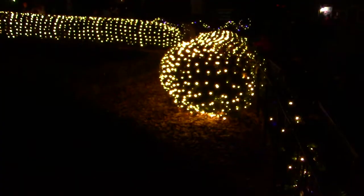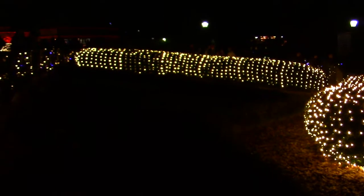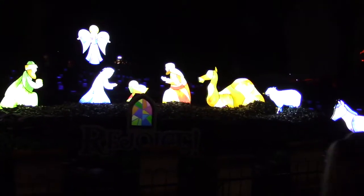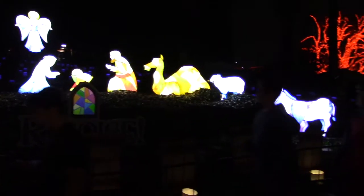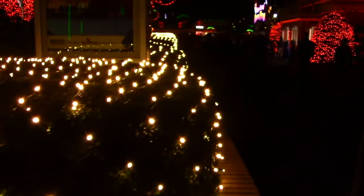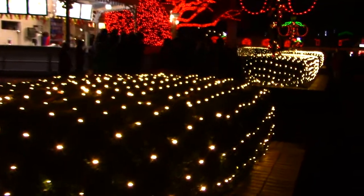All right, I made my way back around to the train station that I took near the front of the park to continue on with the holiday lights. Got a nice nativity scene with the star. Anybody walking by kind of blocks it, but you know. More lights on the shrubs. Nice net lights.